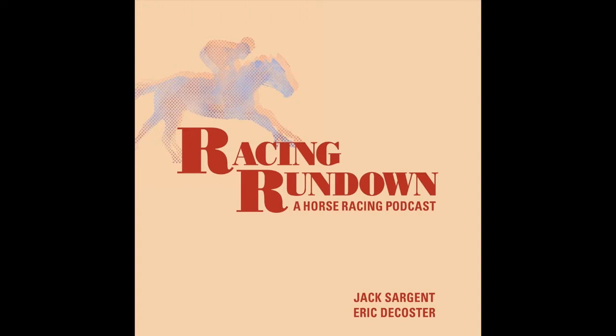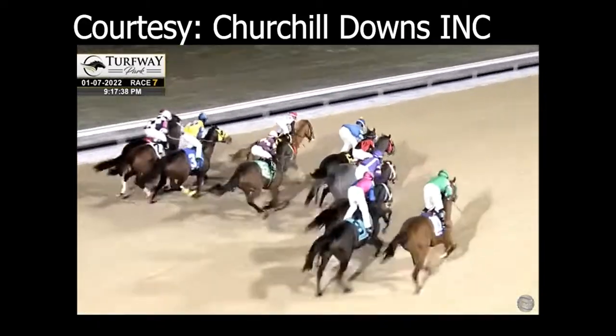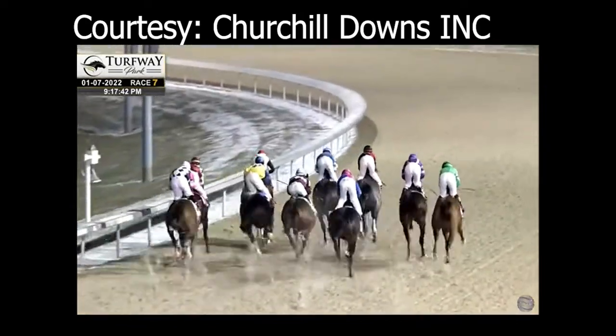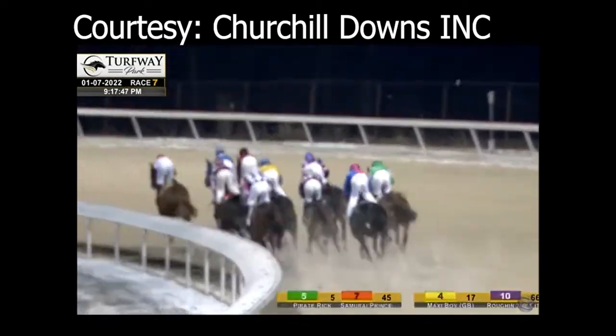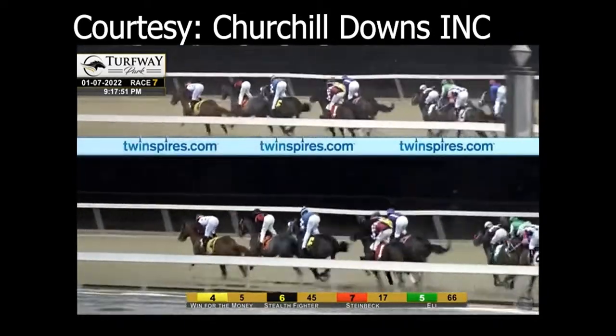We're going to move on now to the second start of Tawny Port's career, which is an allowance race at Turfway, also going that mile distance. So good consistency and progression up into distance. He isn't jumping into anything too quickly. He gets a much better position early on than he did in his maiden race. That's the one big difference from this race, is he's a lot more forwardly placed. He's not coming from next to last at this point.